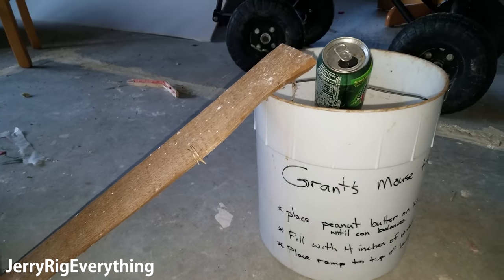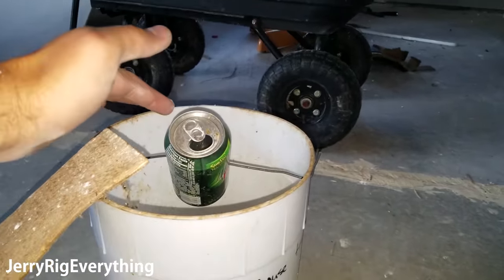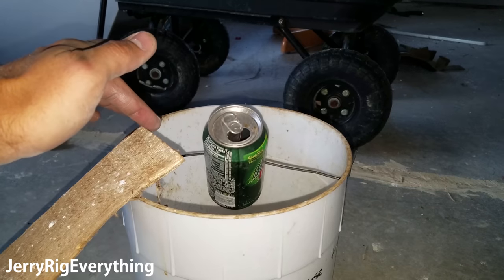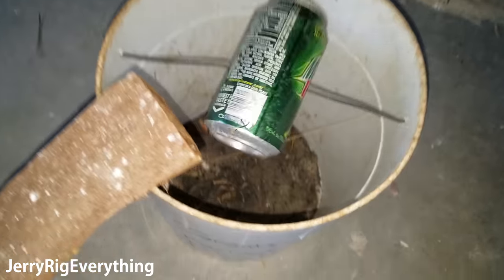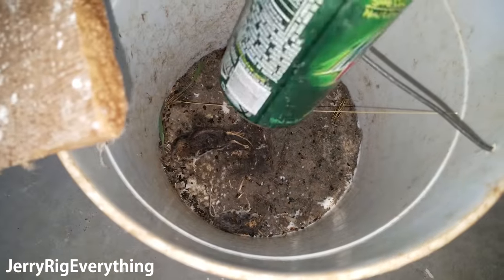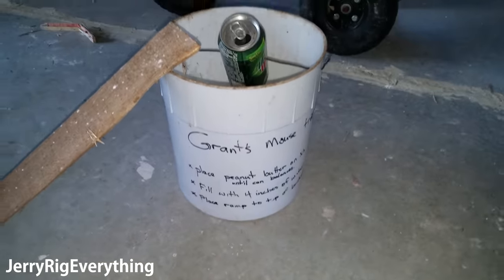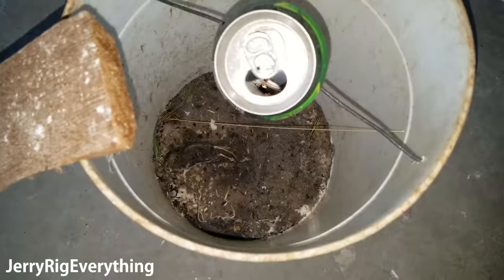Trap. This one, the mice crawl up the little wooden plank, and then on this soda can, there are two little X's that you put peanut butter on, and so the mice will jump onto the peanut butter, and the can will spin, and they will fall in and die. You can put water in the bottom so that they'll drown, or you can just leave them in there, and they'll be caught.